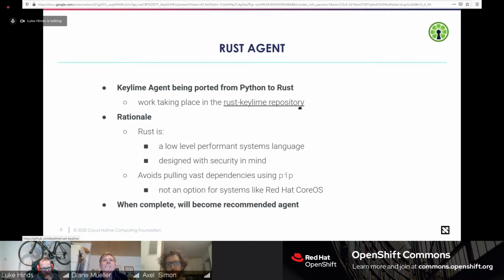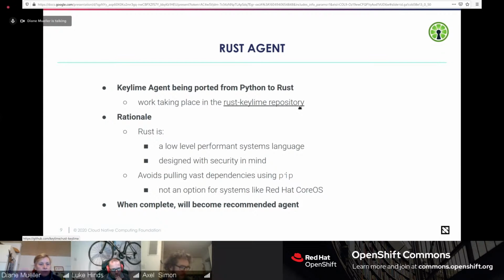But I guess, and that's good. And I have a vested interest. My Twitter handle is Python DJ, so I'm just showing my bias here. However, I am one of the co-chairs for the OKD Working Group, which is running on Fedora CoreOS. So I've been balancing my Python love and my Fedora CoreOS love.